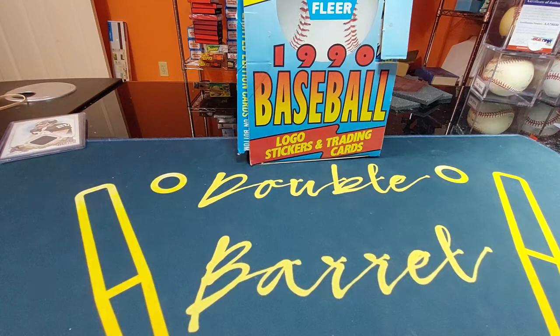Today, we're going on a pure junk wax. We're going back to 1990 Fleer. There's nothing really special about this. It's like the rest of them that year. They overprinted it. Market is saturated. But it does have some nice cards in it. Got a bunch of Hall of Famers.